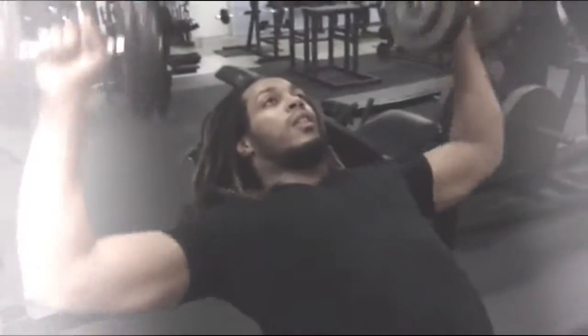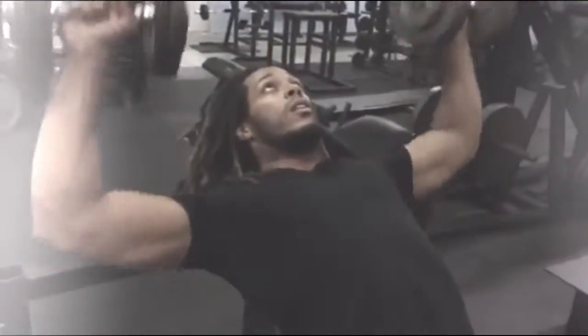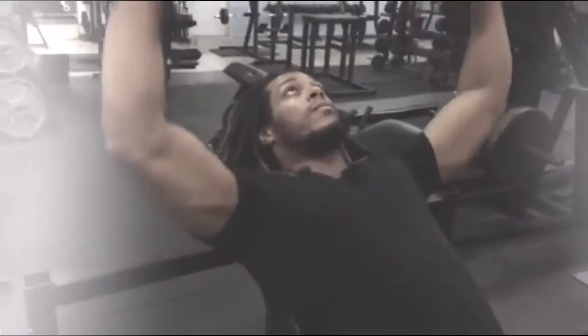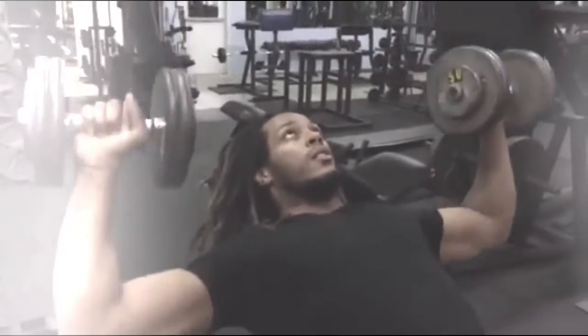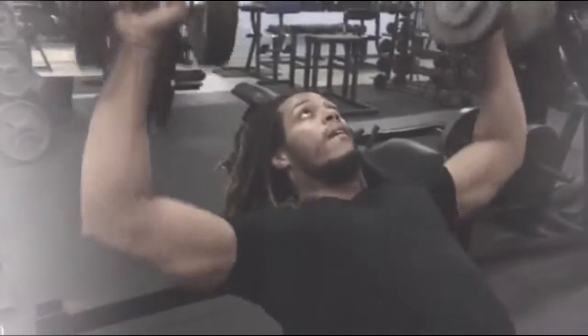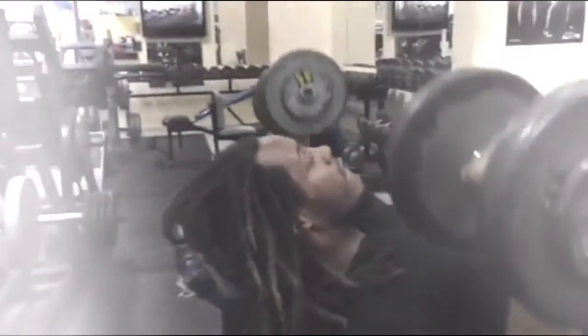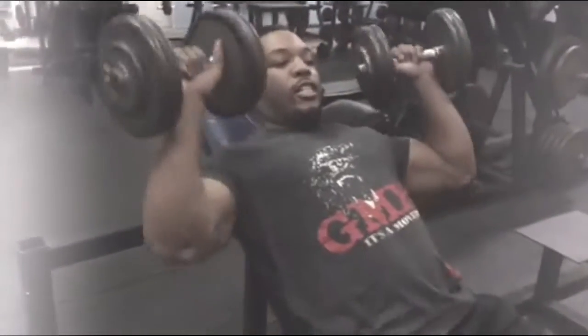From there, we went on to incline dumbbell bench press. Here, we did pretty much 4 sets of 50. If I'm not mistaken, I think this was 50 pounds. 4 sets of 50, which burned like hell. We knocked that out, kept it going.